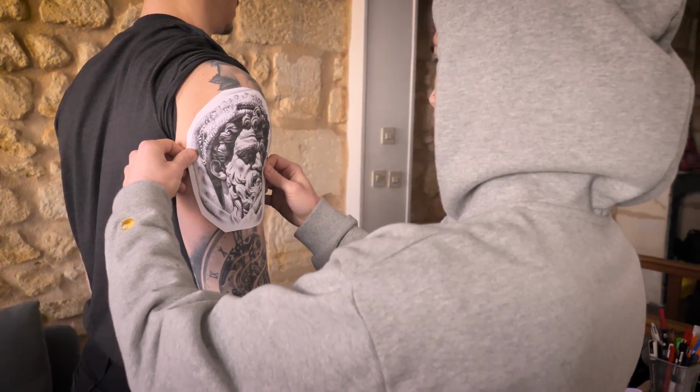Debating between a statue and a skull. Everything is very soft in this sleeve, like female faces. So right now I'm trying to go with something that's a little more dark or a little more rough to kind of balance it out.